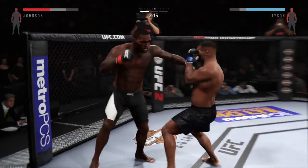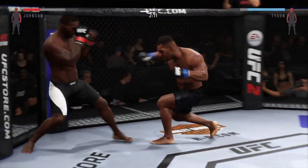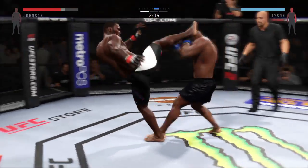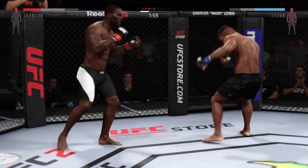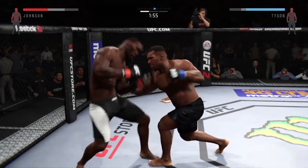Johnson with the block. Nice block, and he counters with the jab. Almost caught him. And there's a nice left hook. And again he connects. He tags him with the punch. Nice leg kick there, Joe. Clean hook.